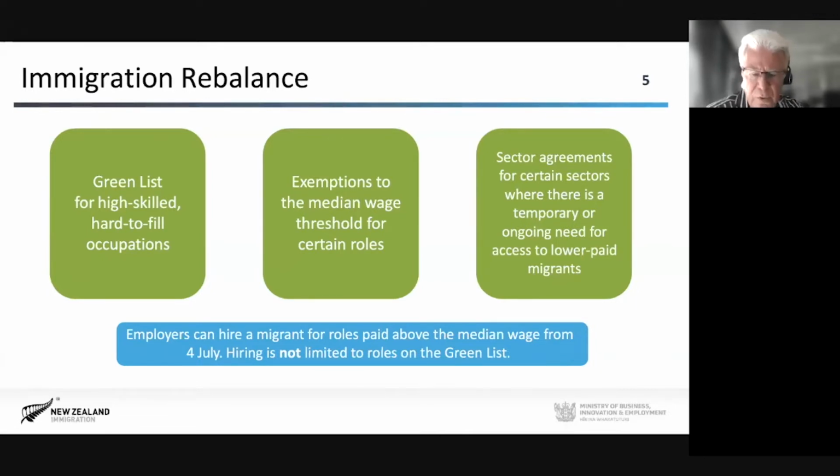Just to make a point here as well, what we're giving you is really a fairly high-level overview of the immigration policy, because there's quite a bit of detail sitting behind the immigration rebalance criteria, and you'll find that on our website.